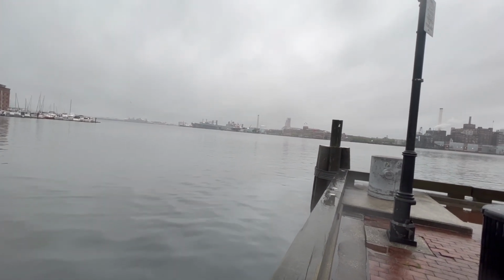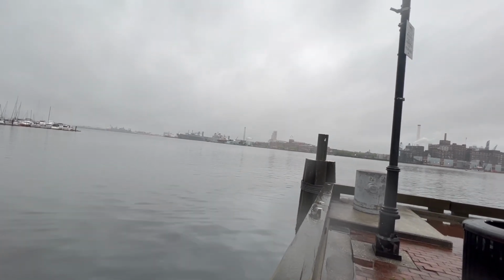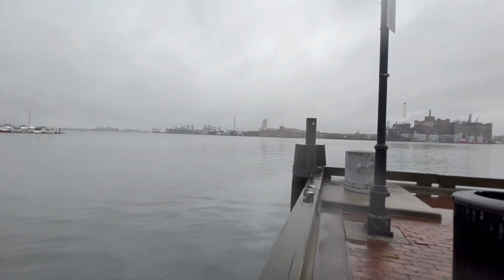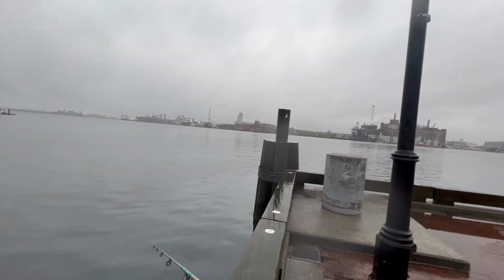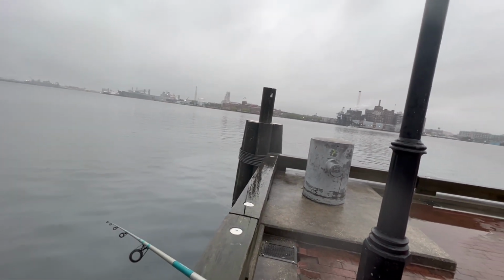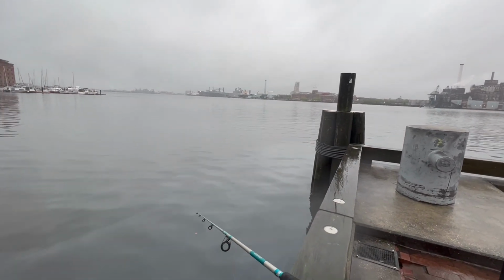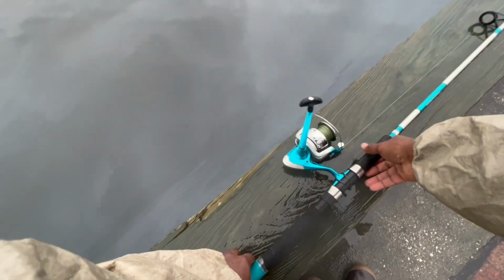The water here is pretty deep, 25 feet, I believe. And with this kind of fishing, so my rod doesn't get pulled in the water, I set the drag really light so that it just takes it. Then I can pick it up at my leisure, tighten the drag, and bring it in.